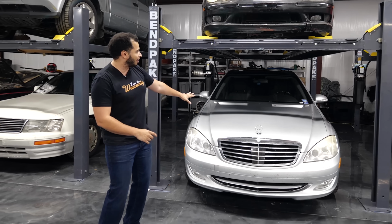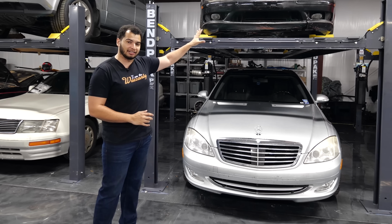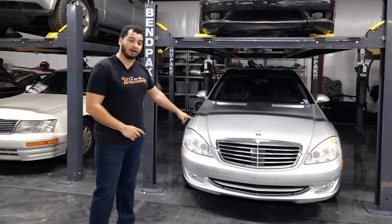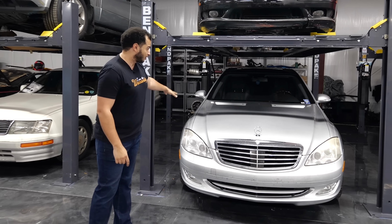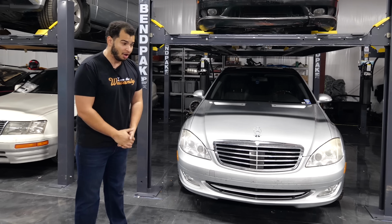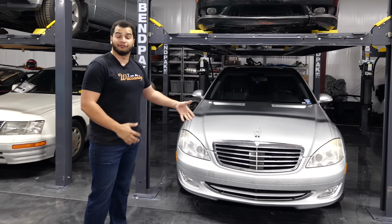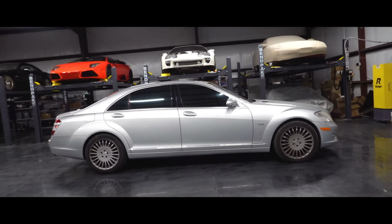Well, this is a daily driver, and this is sort of a weekend car that turned into a bigger project. But this is what I'm going to concentrate on right now. It's a little bit dark under here, so I'm going to take this car out so you guys can see it in the light. I'm going to show you why this is going to be the platform for a new series I'm doing, and also why this car needs a lot of work.